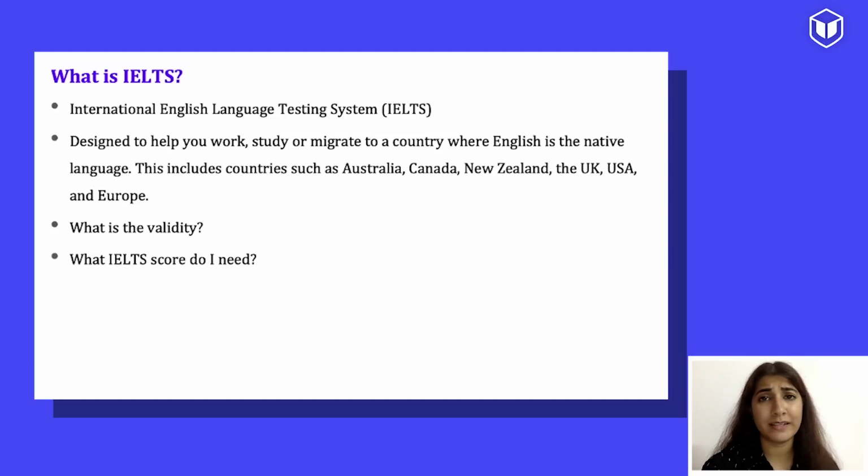So there is no pass as such. The minimum score that you require would depend on the university. Let me give you an example. For Canadian universities, for masters, you would need a 6.5 overall. So that is just an example. Different universities could require a different score. So do check with your university before you start preparing.